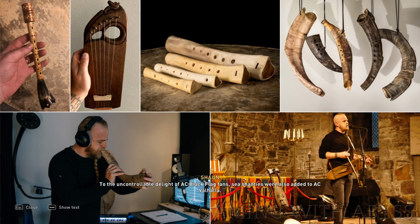To the uncontrollable delight of AC Black Flag fans, sea shanties were also added to AC Valhalla. They're sung as Eivor sails on the Longship by none other than Einar Selvik, Skald Bragi in the game.